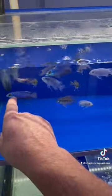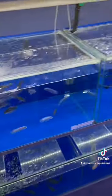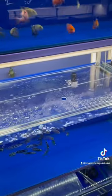We could definitely put some electric yellows in there. We would put some red empress. They're a beautiful blue and red fish. We would look at putting some manganos in there because they're nice and colorful, but not good long term because they get aggressive.